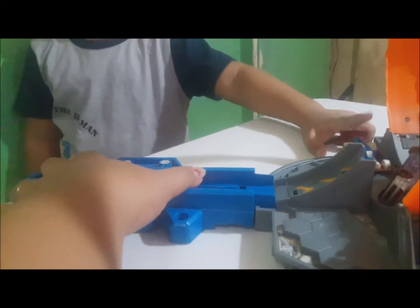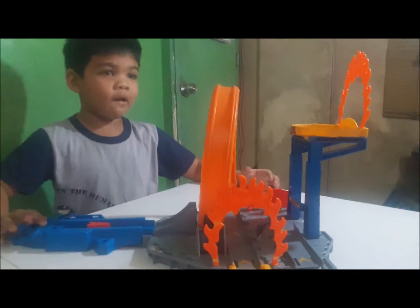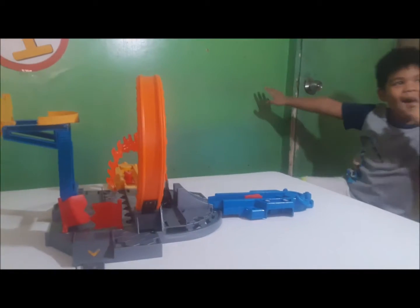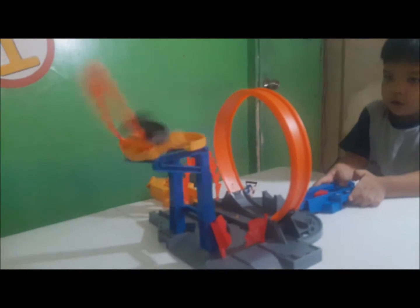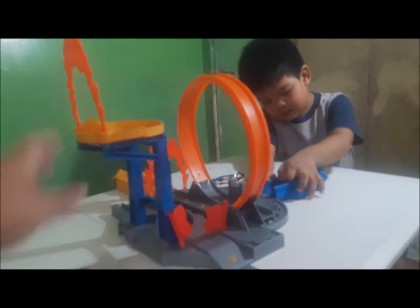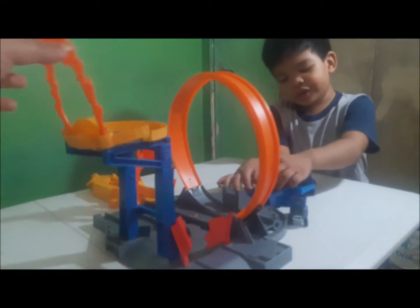How about with this one? See if it will jump. Whoa! Whoa! That one again? I think it's right. Whoa. What's next? The heavy cars. The heavy cars? Yeah. The Aeropods? Yeah, you can try.